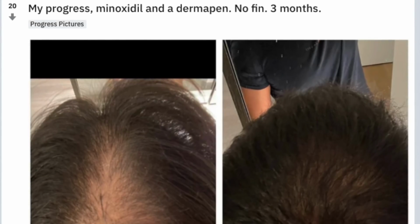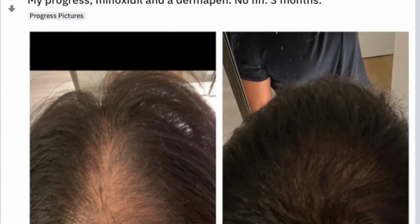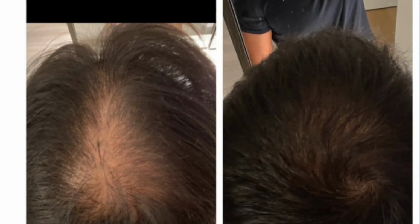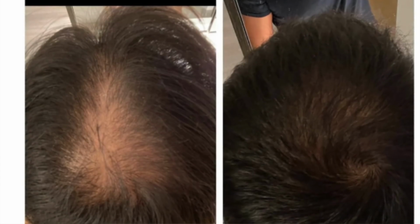Now, this next guy on Reddit goes by username something_profane, and he shares with us his 3-month progress being on Minoxidil and microneedling only. So that's no finasteride or any other 5-alpha reductase inhibitors to lower DHT levels. The photo on the left shows some pretty moderate thinning on the crown and the mid-scalp. He didn't share any photos of his hairline, but I would imagine that the frontal portion is also receding. And then the photo to the right shows some pretty good regrowth.